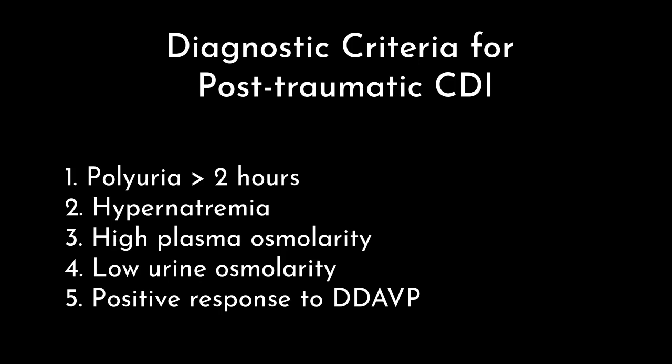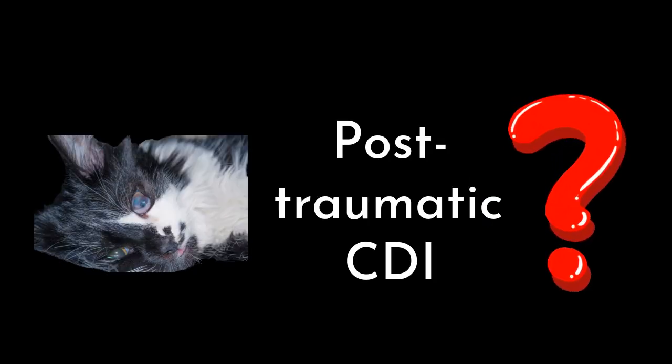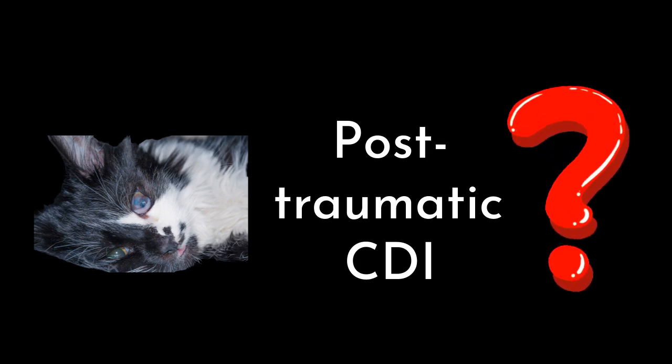The challenge with diagnosis of post-traumatic DI in traumatic brain injury patients is that TBI treatment interventions such as administration of hypertonic saline and/or mannitol can complicate interpretation of sodium levels, urine output, and urine specific gravity. Thus, response to DDAVP and/or vasopressin infusion may be a critical diagnostic step in the diagnosis of post-traumatic CDI. Since Boris's hypernatremia resolved within the first 36 to 48 hours and no urine sample was collected, we can only speculate whether he may have experienced transient post-traumatic diabetes insipidus.